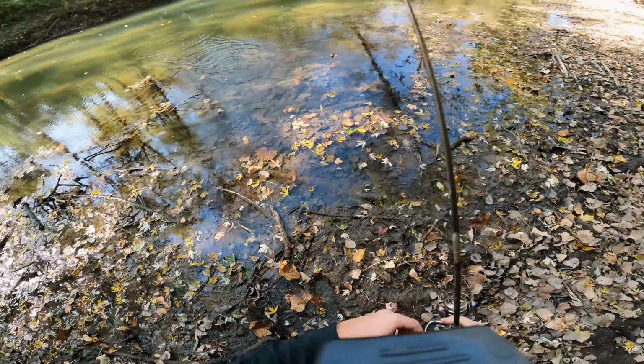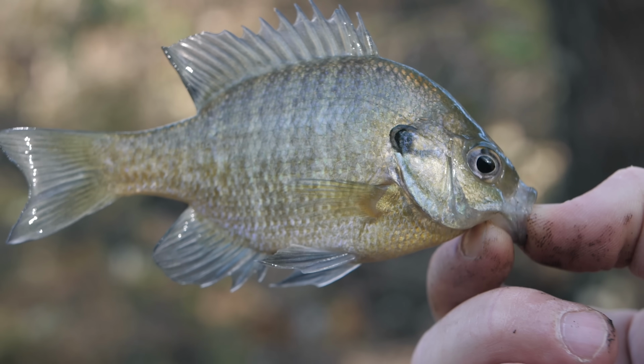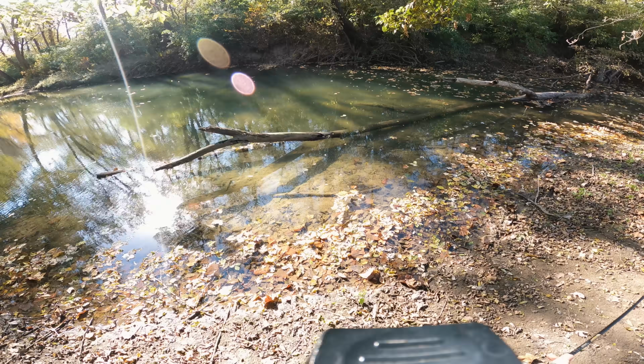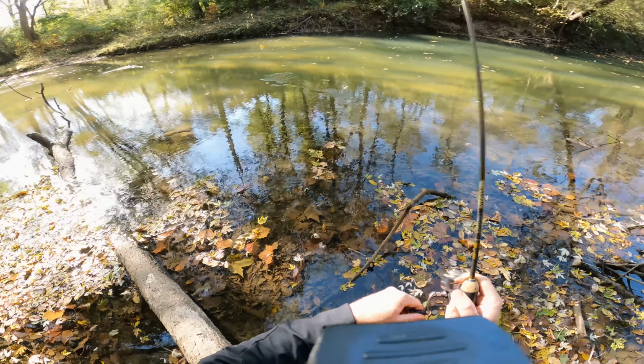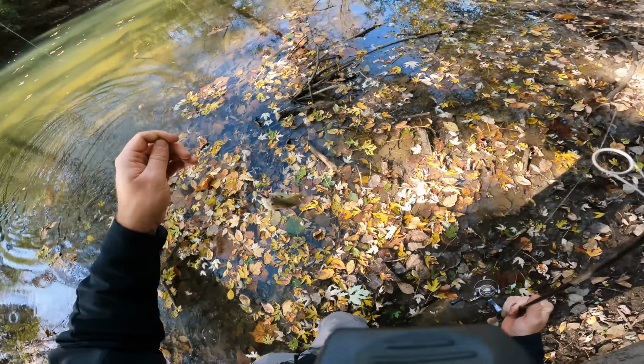There we go, guys, first catch. It's not one of those big fish I was seeing, but it is a perfect sized bait fish, a little bluegill. All right, let's try tossing out a piece of that bluegill. There we go. Well, that's the biggest fish of the day so far.